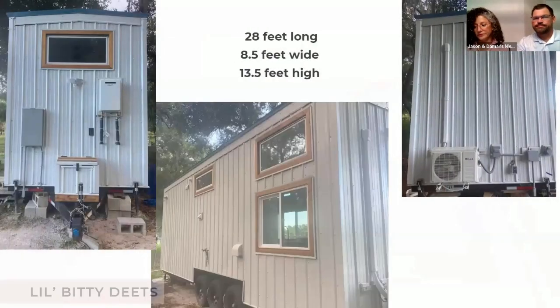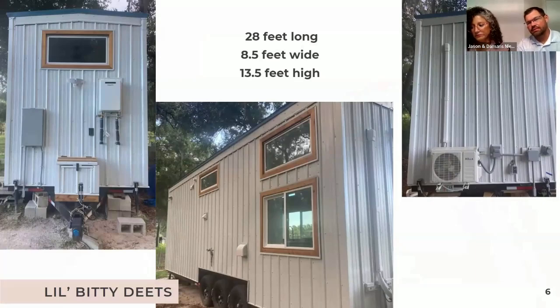It's 28 feet long. 8.5 feet wide is the trailer. The trailer measured in at 102 inches, but it's actually around 9.25 feet from side to side by the time you factor in the siding, a rain screen and the lights. It is just under 13.5 feet high from the ground to the very peak of that 1/12 pitch gable.